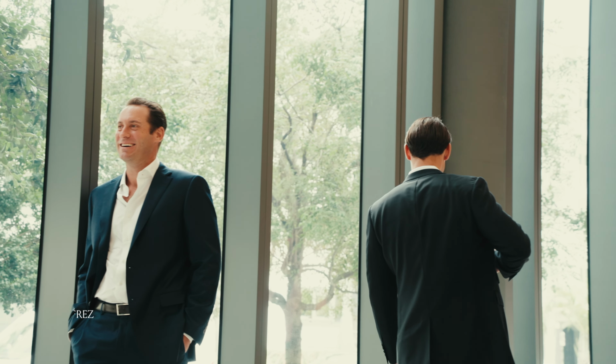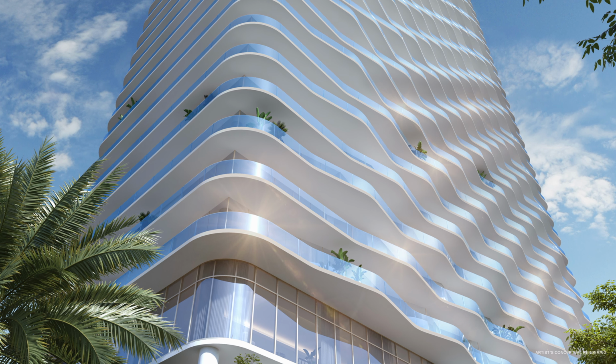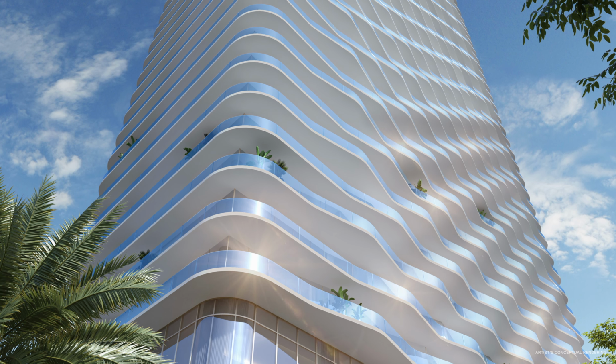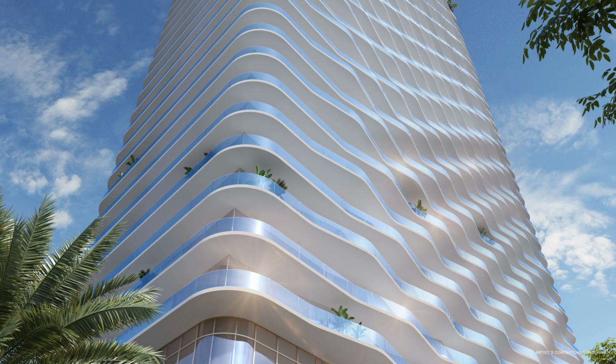What makes Andare so remarkable and unique is the architecture itself. When you're looking up at the building, it almost looks like it's water that is just rippling and creating this curvature that really frames the building as it goes up.